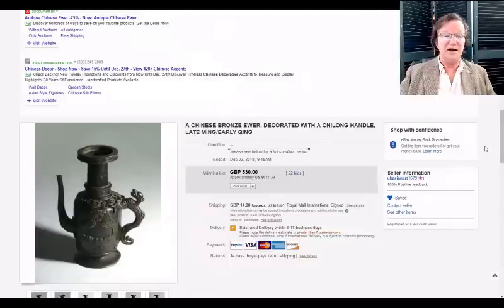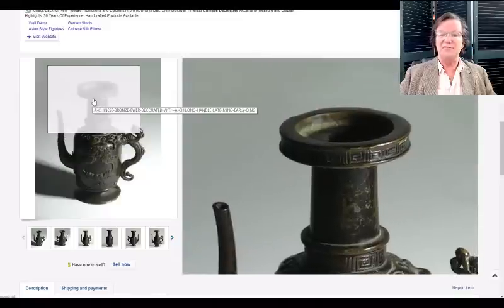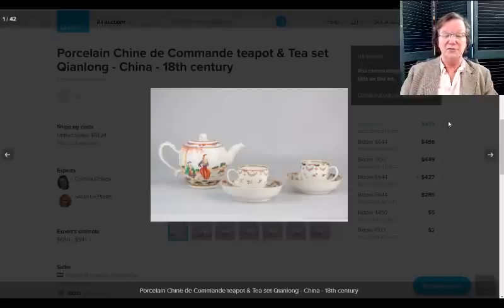$677. UK Asian Art had this. This was a nice thing. And I suspect it might have been missing something up here at the top, some sort of plug, but I'm not sure. All right, and then on over here to Catawiki.